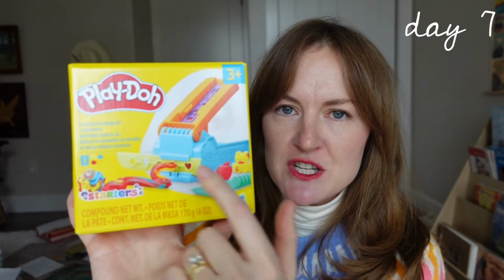For the 8th day of Christmas of my little advent calendar, we've got a Play-Doh kit. So this has some little Play-Doh colors in it, 3 colors, and then this crank with different shapes you can push things through. My son and I have been watching this show on Amazon Prime called Squished. It's so good if you like cooking competition shows or things like that, and we've been really enjoying watching that together. And so I got him a Play-Doh kit.